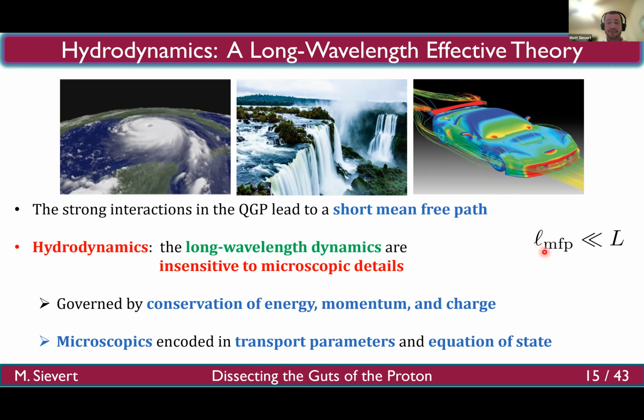I should mention before I go on that this picture of hydrodynamics and where it comes from and why it works is the old picture of hydrodynamics. And there's been a lot of very interesting work in recent years that shows that even when you're far from this limit where you expect hydro to work, there are still interesting cases where hydro works. So there's a very interesting discussion in the field about just because hydro works well at describing heavy ion collisions, does that mean that you're actually in a canonical short mean free path phase? Maybe not so much. Maybe there's some exotic hydrodynamics that's going on.